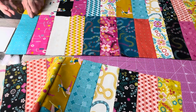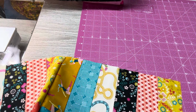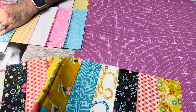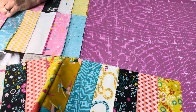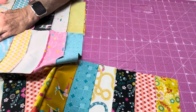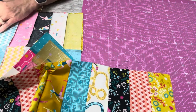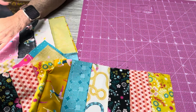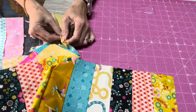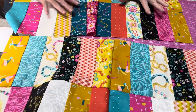I'm going to flip them right sides together and sew them together down this side. Sticking with the 1/4 inch seam. Make sure I got it lined up. Now I've got another unit like this. So I've got the 1 unit here, the 1 unit here.